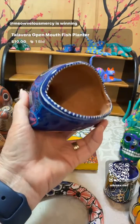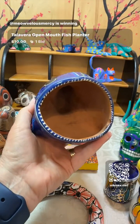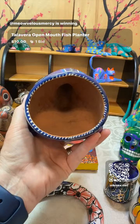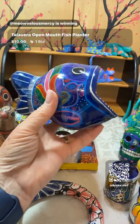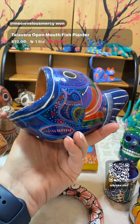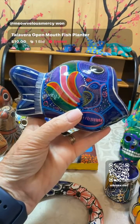He's amazing. My son bought this for me. He knows I collect this Talavera for my shows, and so every now and then he'll grab something for me. Sometimes he'll show me a picture first. Other times he just grabs it. I know. I think he's cute too, Meow. He is adorable. Thank you so much.